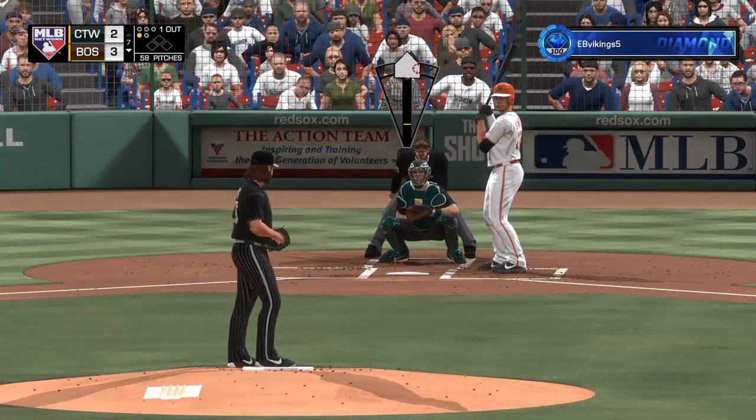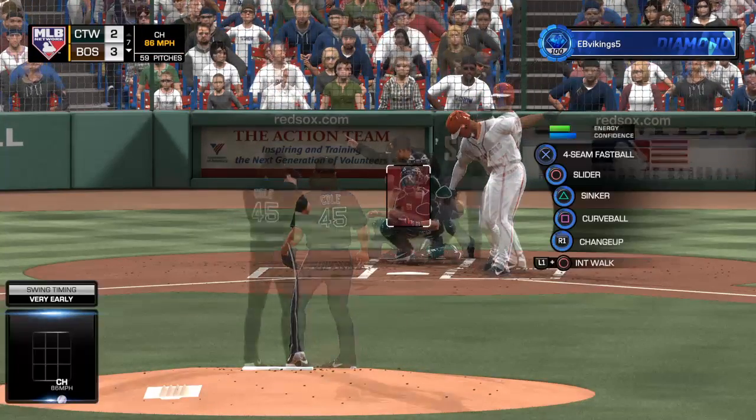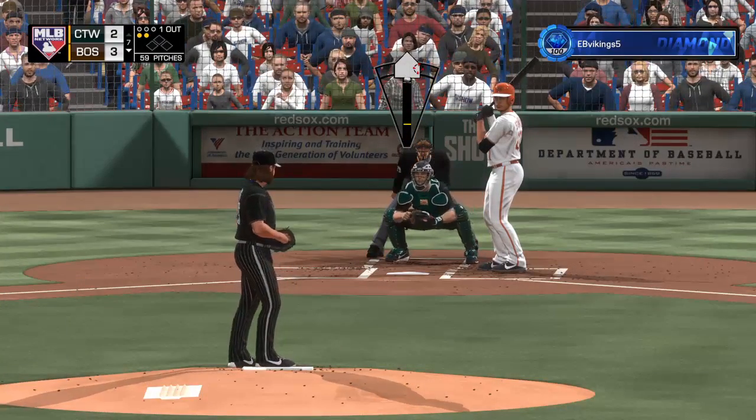You know, when a guy starts to get tired, you often see their breaking stuff start to flatten out, but that's not the case here. Still has really nice finish on that slider, as we just saw.